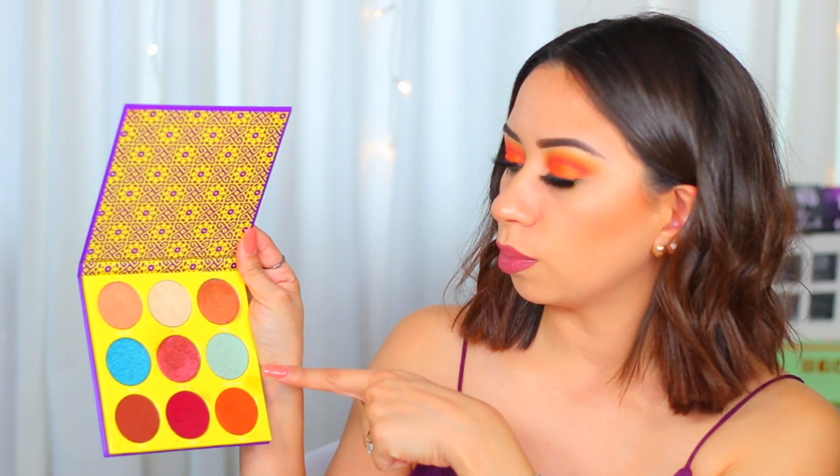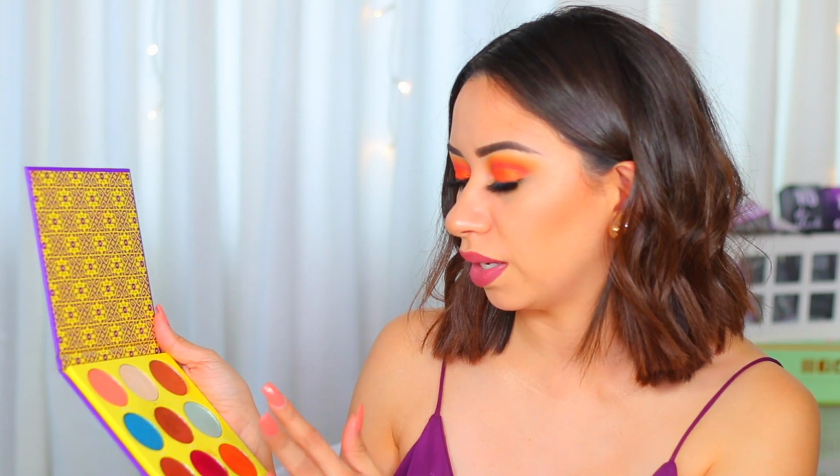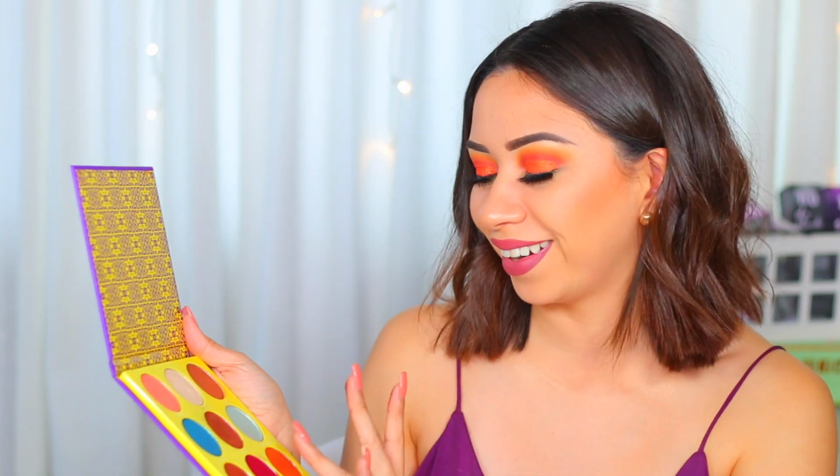You get 6 shimmers in here and then 3 mattes. I've done tutorials using these and they're just crazy pigmented. Oh, I just mixed those 2 colors together.